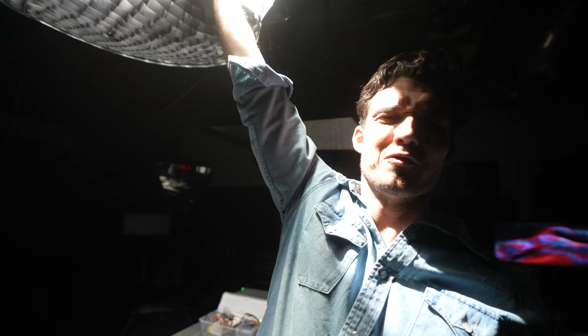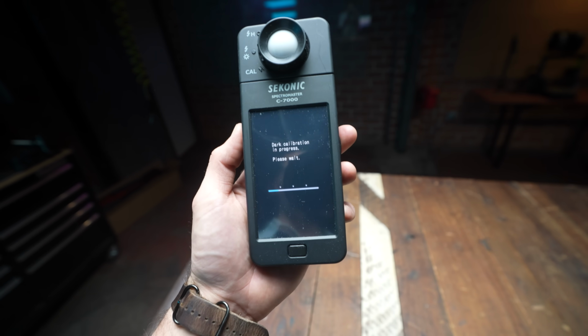Come on, Aputure. I'm rooting for you, buddy. Maybe it's not CRI 95. I feel like we measured it before and it was. Maybe, you know what? Maybe this thing needs to be calibrated again.